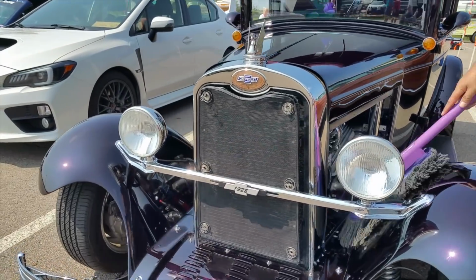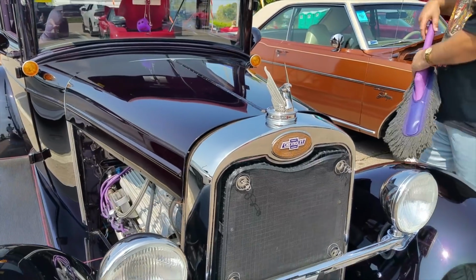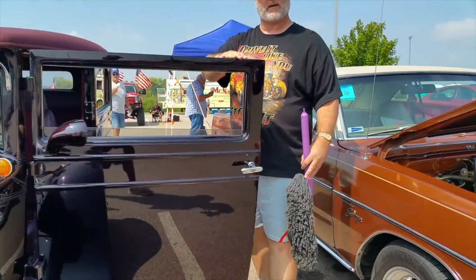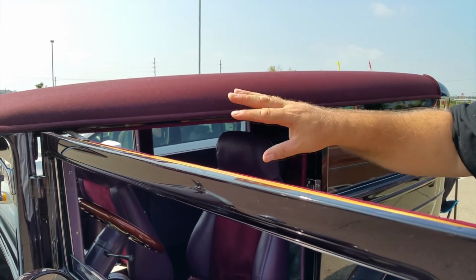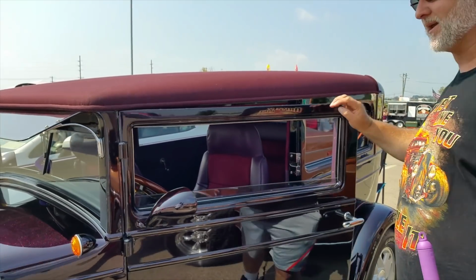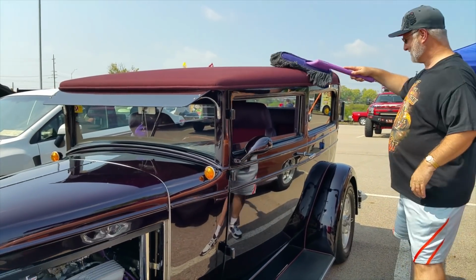This has got a lot of wood in it. The body here on the door is real thin metal on top of wood, so the whole cab is all wood. Wow. Never would have known. That's why they quit making them that way. That's cool. I did not know that.